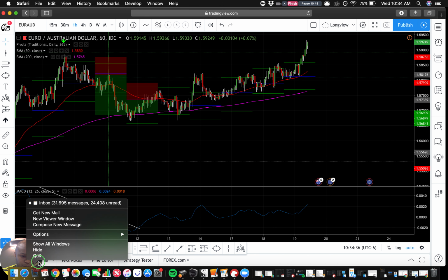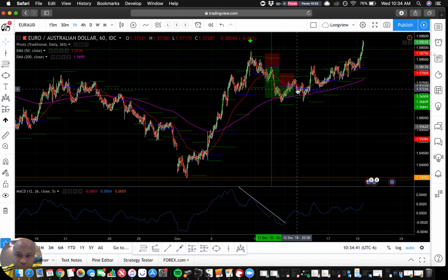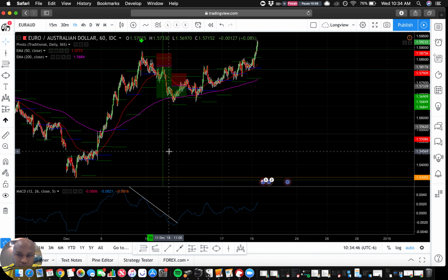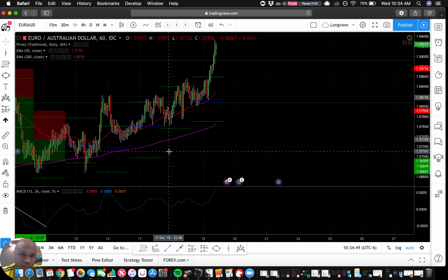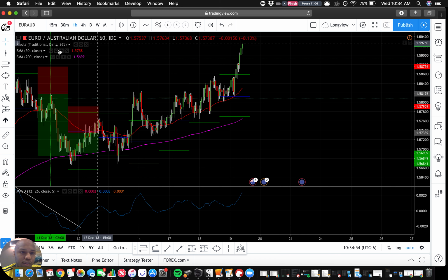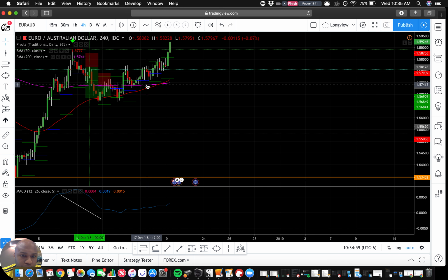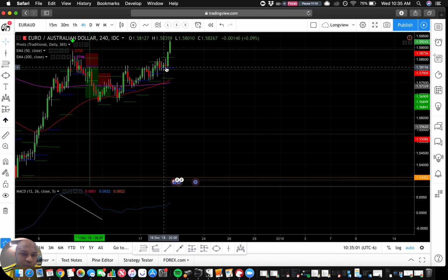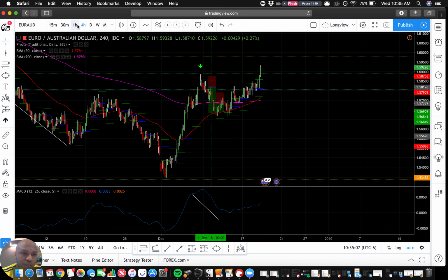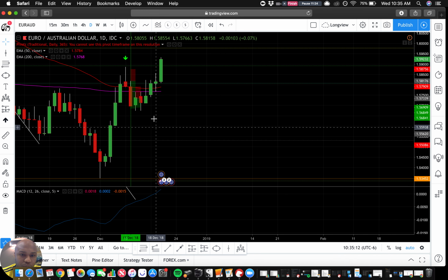Let me turn off my mailbox here. Euro AUD. I've got this one definitely bounced too. I don't know why I didn't see that yesterday. Maybe I wasn't really looking at it. Maybe I was looking at this 618 because this is 618 and that's an important level most of the time. So maybe I didn't want to trade into it. I bet that's what it was.